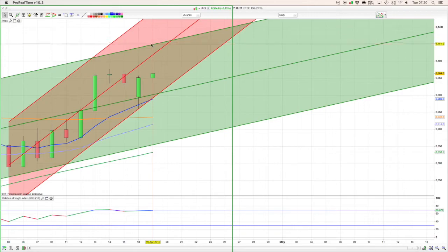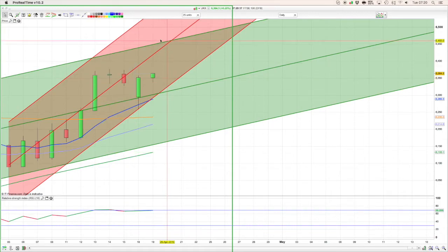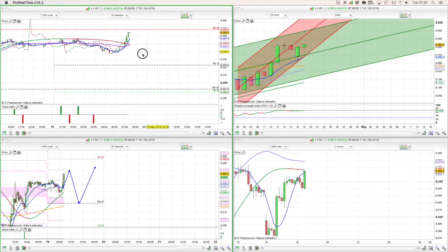I'm not ruling out a test of the top of the 20-day anytime soon either, so 6447, or 6450, is distinctly possible, especially if we break through that 6380 level today. There is also some daily channel resistance up at 6430, so if the bulls push on to 6430 to 6450, we'll see some resistance as well. But it all depends on 6370 and 6320 today.